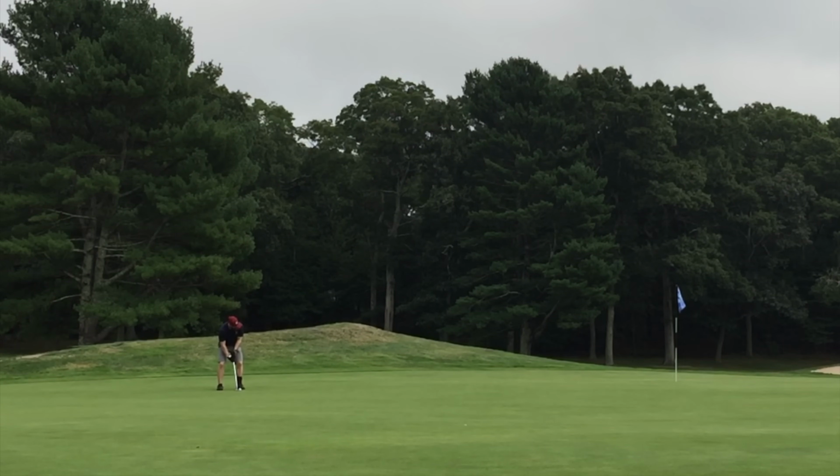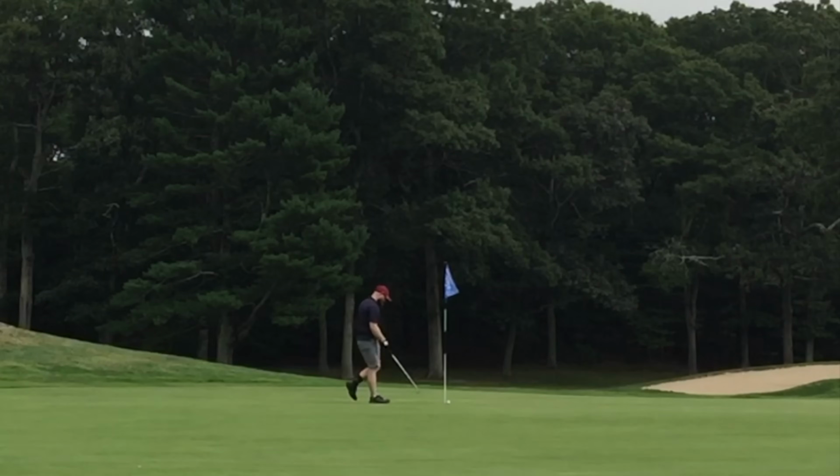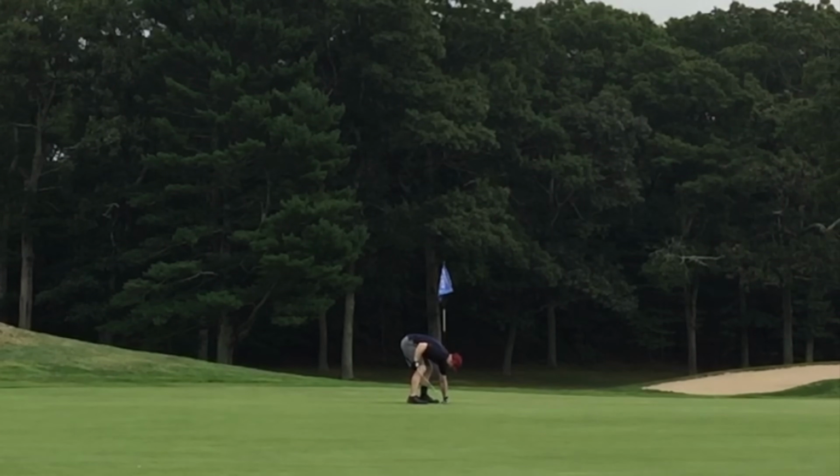Long birdie putt. Cardinal sin of those birdie putts, leaving them short. How about 7-10 feet now left? This is for par. And nasty lip out. That was halfway down the cup. I looked back at the camera because I couldn't believe it. And we tap in for a bogey 6.